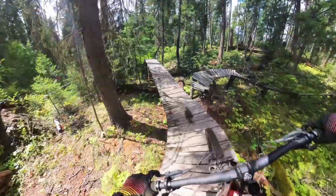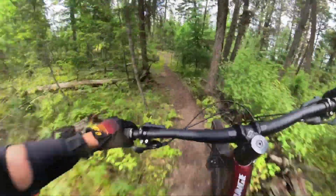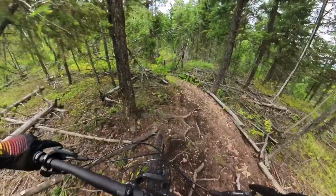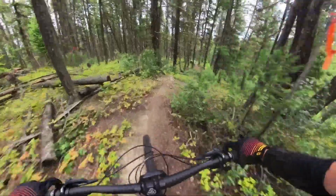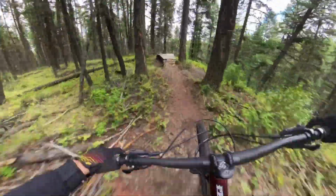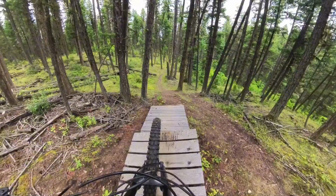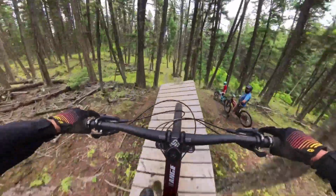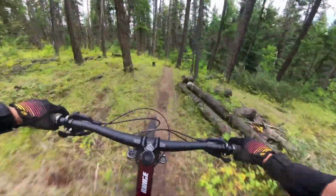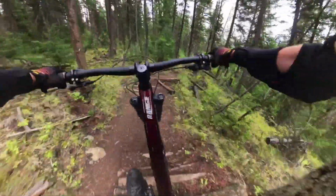Now this first section of trail is pretty flat and pedally, but it does get into a little bit of descending once in a while. We're getting into the descending now. Sick. High line. Oh shoot. Woo, yeah. It's a big sender. Whoa, gap that.